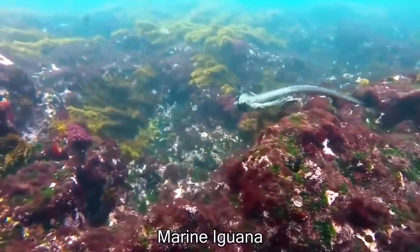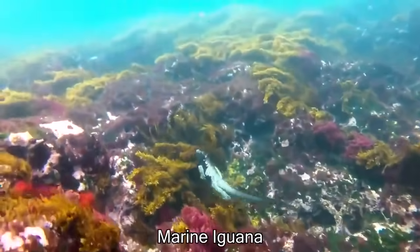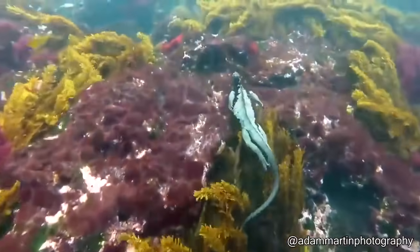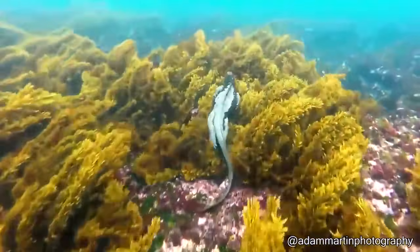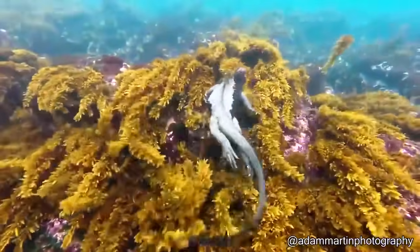This is a marine iguana, only found in the Galapagos Islands. They're the only type of iguana in the world that can swim and dive for food. Many of these iguanas can hold their breath for up to 30 minutes long.